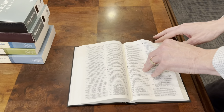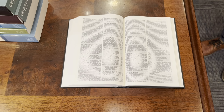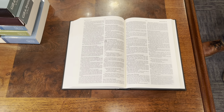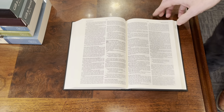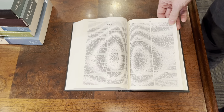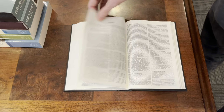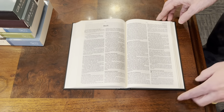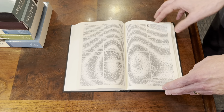Now, when you get to the New Testament, words of Christ are going to be in black, and I like that. I like consistency in the print, and sometimes red letters can be very difficult to keep consistent. So I was very happy to see this with a black letter text. And one thing I don't like about this is, although it appears right here that they start on a new page, that's simply because of limited space there. They do start some books in the middle of the page.